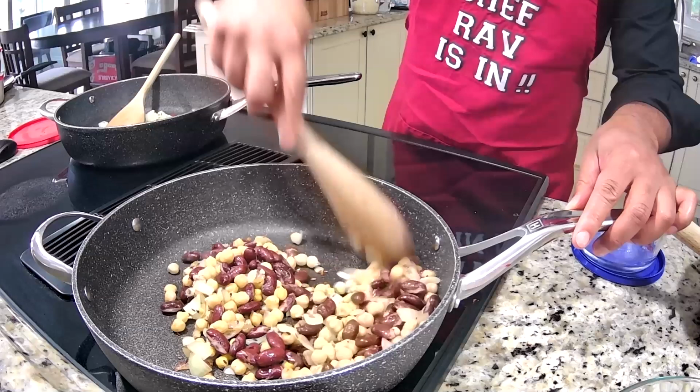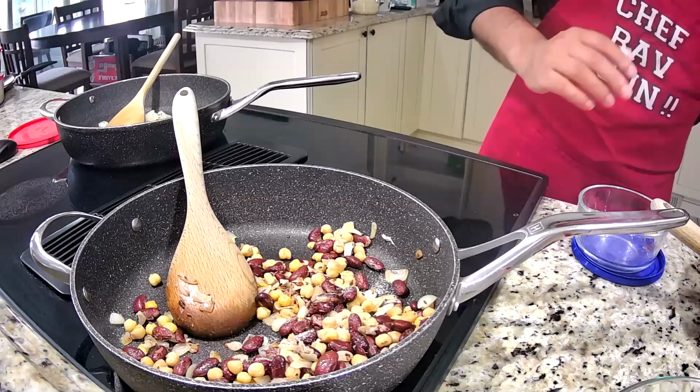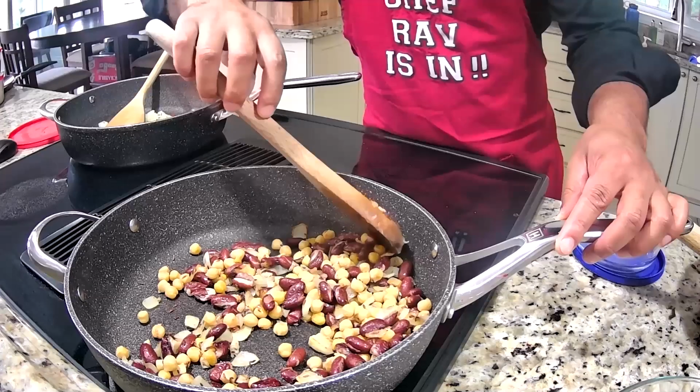Some people are concerned about what to make for supper tomorrow after the meal. Well, if you don't have leftovers, then I'd say you have a really good appetite tonight. You should have leftovers, depending on how many people you're feeding. This should feed about 4 people, 4 to 6.